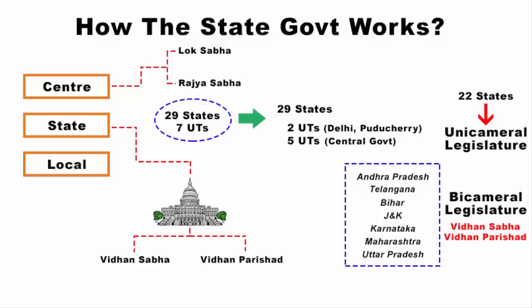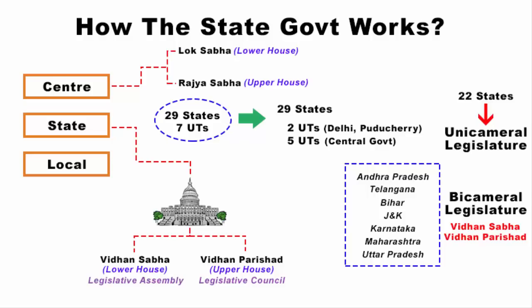Always remember this point. Now the Vidhan Sabha is the lower house, which is similar to Lok Sabha, and the Vidhan Parishad is the upper house, which is similar to Rajya Sabha. Vidhan Parishad is also called the Legislative Council, and Vidhan Sabha is called the Legislative Assembly. As we know, at central level, Lok Sabha is much more powerful than Rajya Sabha. Similarly, at state level, Vidhan Sabha is much more powerful than Vidhan Parishad.